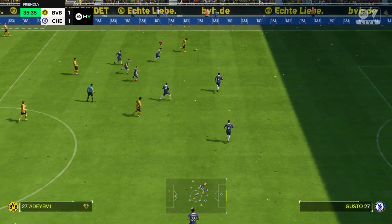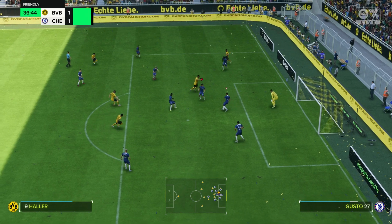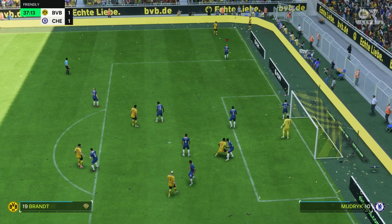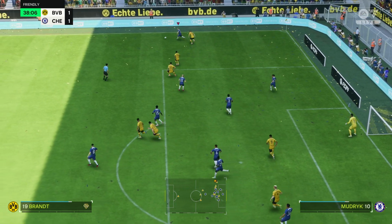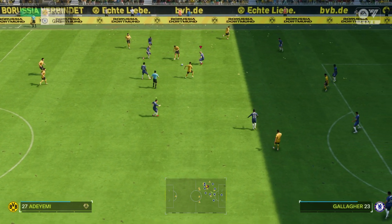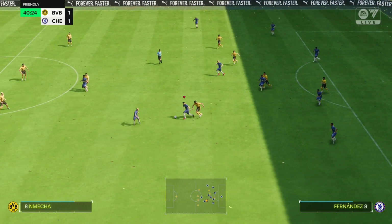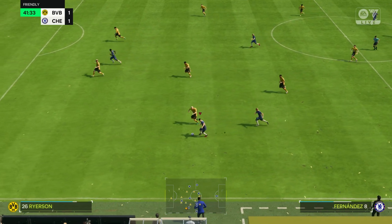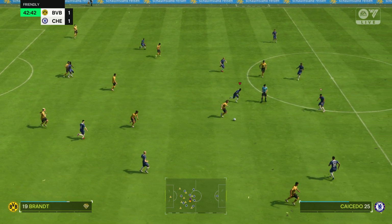Karim Adeyemi. This looks promising from Dortmund. Cut back nicely and ready for it coming his way. And it's a short corner. Chelsea have possession again. Haller to put them ahead. Need to get tighter here. And the promise of something happening is over.